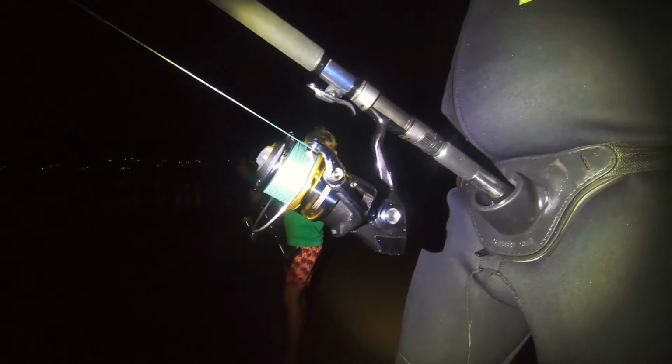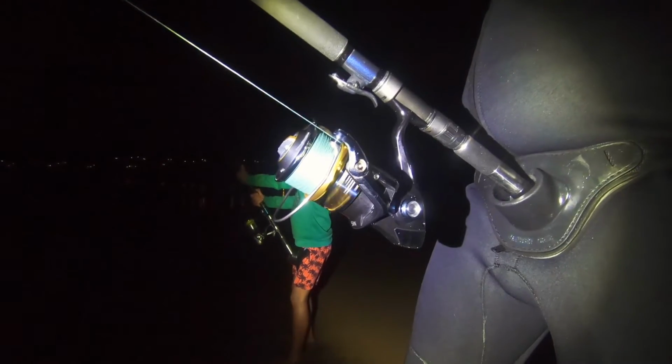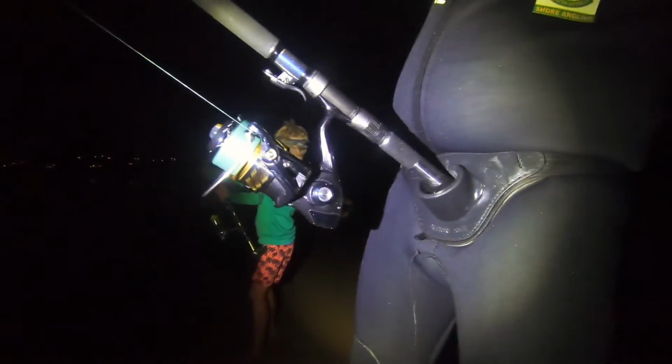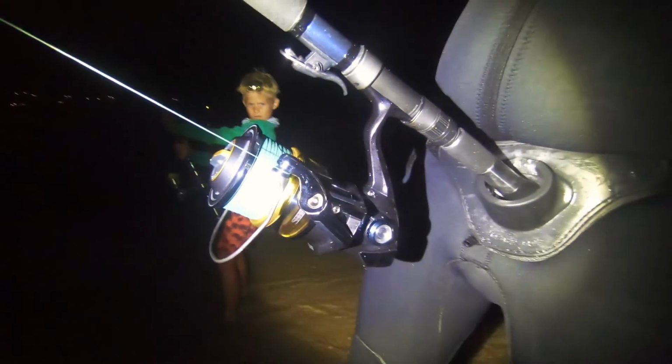That was a proper bag. I'm actually after a black ray, that's why I'm throwing a bonnie head. After a black ray I'll make the throw for the black ray. I want to catch one as well.